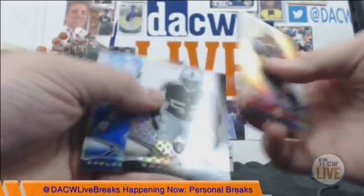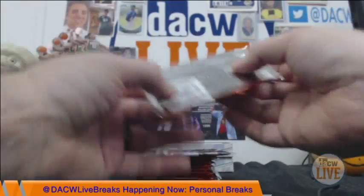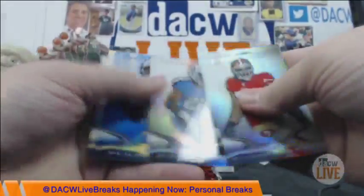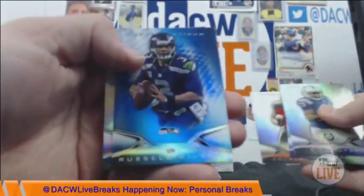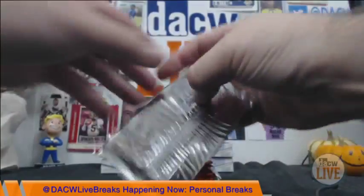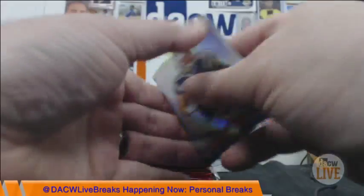Khalil Mack, parallel rookie, and a Sheldon Richardson blue. Doing all right. How are you doing? Just doing a personal break here. Philip Rivers, blue. Probably is feeling blue. Charles Sims rookie. Got a Russell Wilson blue. Brandon Cooks rookie and a Wes Welker blue.